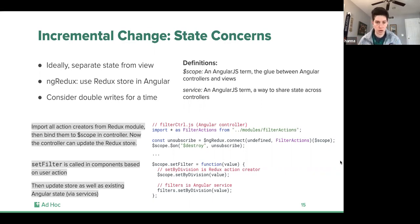I'll walk through this code and maybe that'll help explain what I mean. This is in a controller in Angular. This controller is for a filter panel view. It's helping to filter plan cards. So first we're using an ES6 wildcard import to import all of the exported functions from this file, basically. And this file is all the actions related to filters that we wrote for Redux.